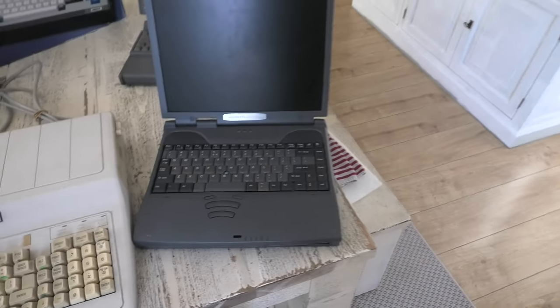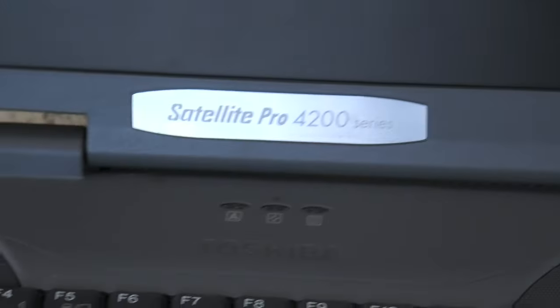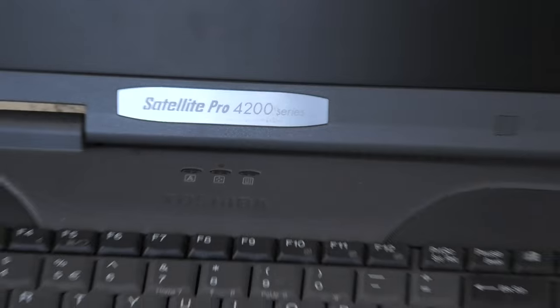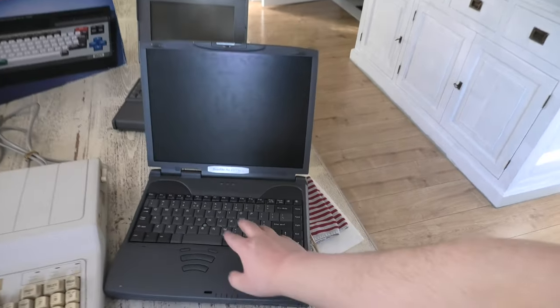This Toshiba Satellite 4200 series I picked up for $5 at my local thrift store. Came with the power supply, so we will have to see what's on it in a future video. Add that to the long list of other future videos.